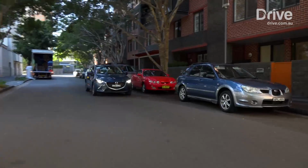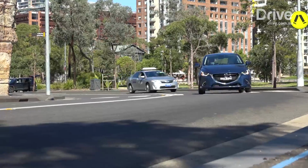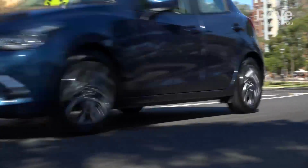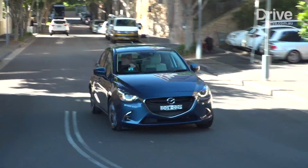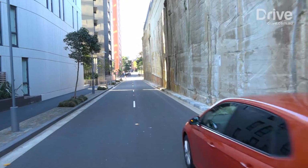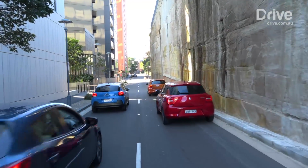Mazda claims that at 4.9 litres per 100, this is the most efficient car in the group, though in the real world, it's much of a muchness. Overall, it's a fairly impressive machine, one that really doesn't do a lot wrong. We didn't pick the cheapest cars in the class for this group test, electing to showcase what you can get if you're prepared to spend a little more money.